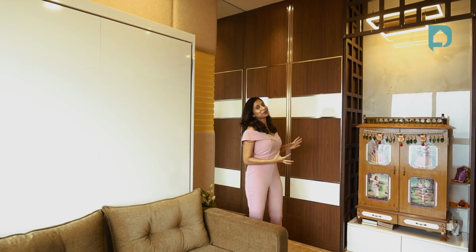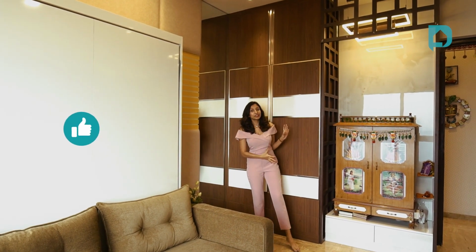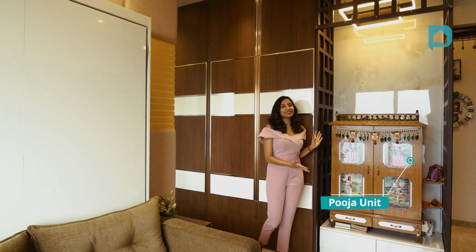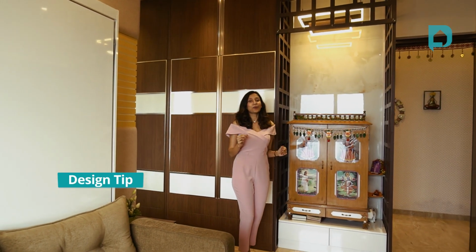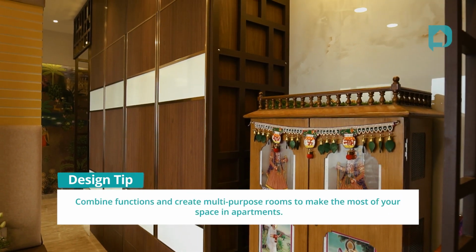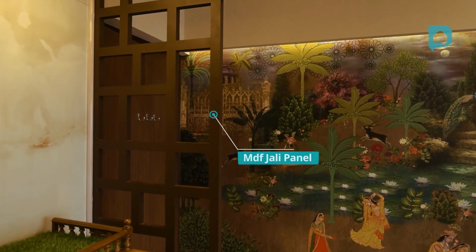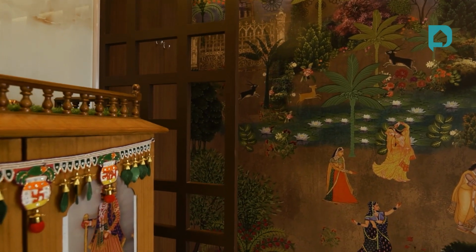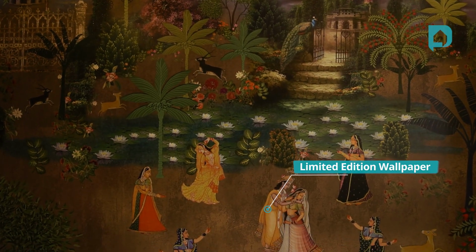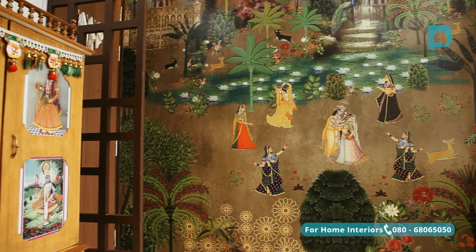On the other side of the room, we have a large dresser along with some storage, and here's the highlighting feature, the beautiful Mandir. This is the perfect combination of contemporary with traditional style. This has an onyx backing and also a jali on this side. Another highlighting feature is this limited edition wallpaper from Marshalls, which is used to match with the Pooja Mandir.